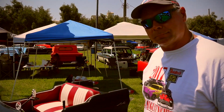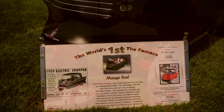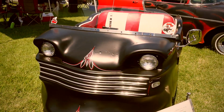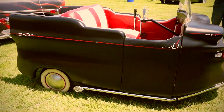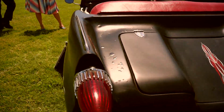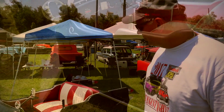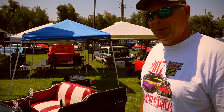So how long have you had it? I've had it about a year and a half. Was it just like this when you got it? It was just like this when I got it. You can look on the internet and you will see this on the site that says 1959 electric shopper. Wow, that's amazing. It's the one and only mouse rod, with all the pinstriping and everything. This used to sit in Boyd Connington's shop. The guy I got it from bought it from the fellow who knew Boyd Connington. So what drew you to it? Just its uniqueness? I was at a car show and just how unique it was, I said, you know what? The guy was selling it. I said, I'll buy it. So I had to have it.